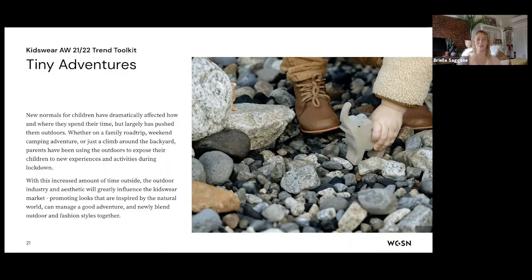So as we said, new normals for children have really affected how and where they're spending their time and largely pushing them outdoors, whether that is on that family road trip, on a weekend camping adventure, a climb around the backyard. And because of this, they're going to be needing clothes and pieces and aesthetics that are going to be able to let them have a good adventure, let them be able to be muddy, let them be able to climb around without really damaging whatever they're wearing. And they're going to be wanting them to be inspired by more of that natural world that they're exploring and have a true blend between outdoor and fashion styles.